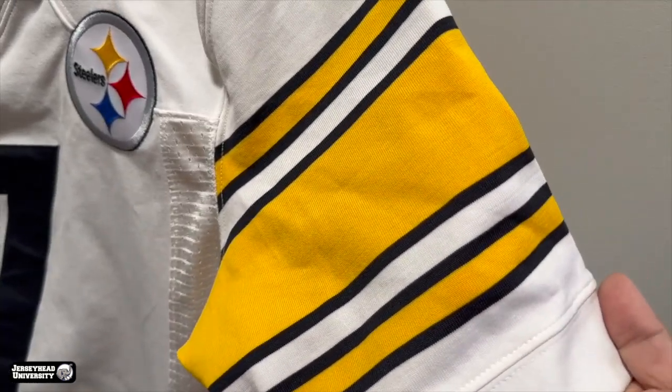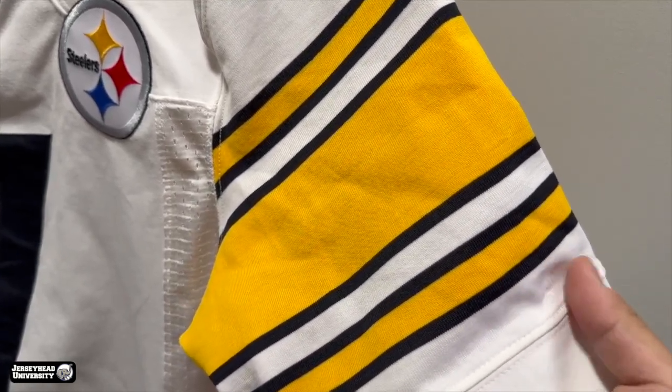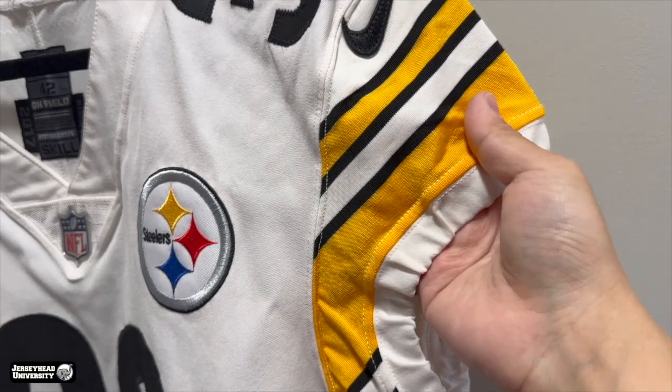Not many teams have this design, but it is really cool in that it's not screen printed, so you can wash this all you want and the colors won't fade or peel off. And just to drive the point home, here we've got a game-worn Steelers jersey with the exact same woven sleeve stripes.